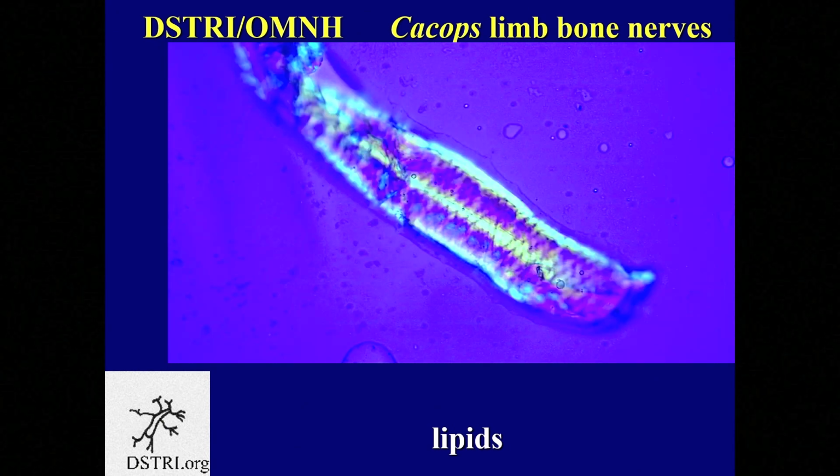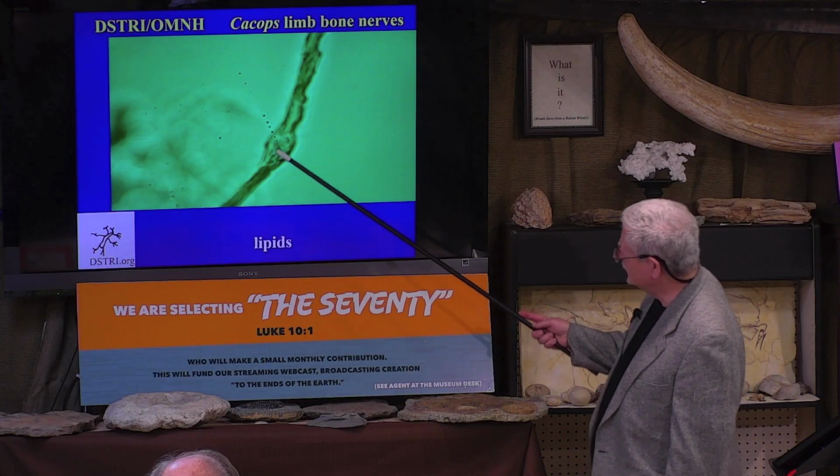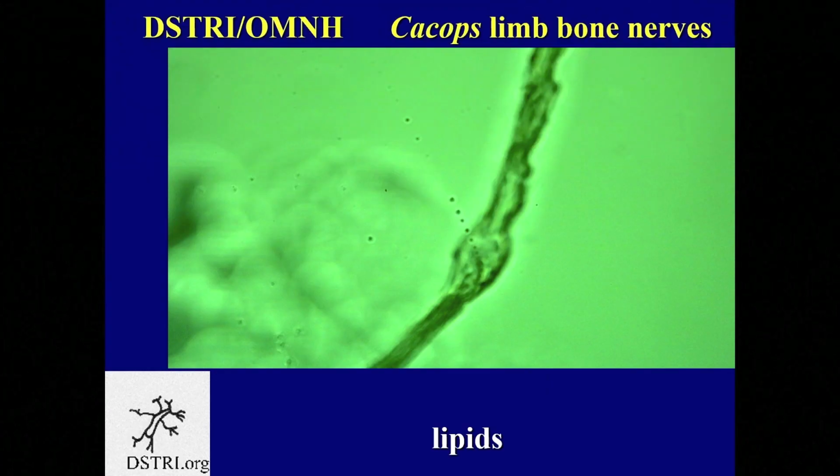Look at all the lipids that I oozed out of this nerve. Look at all these lipids here, those droplets. That can't be there. Why is that there? I love this picture. I can't wait to hopefully get this on the cover of a journal. Here's a nerve I'm squeezing, and look at this trail of droplets. If you look at this under the microscope, you can see these faint droplets going all the way. Those are lipids oozing out of a nerve. That's pretty conclusive, wouldn't you say?